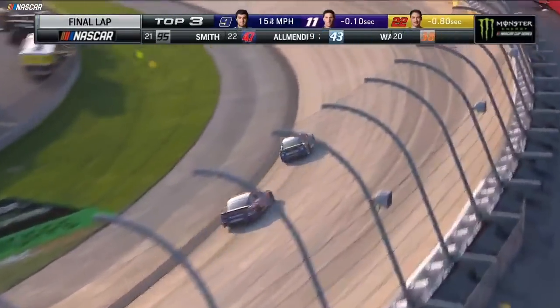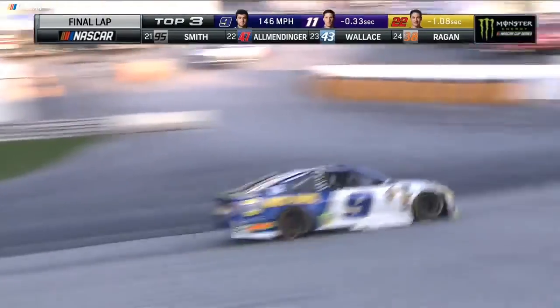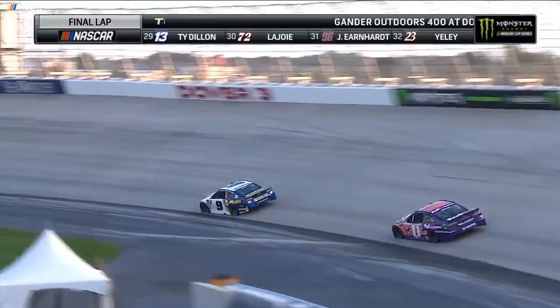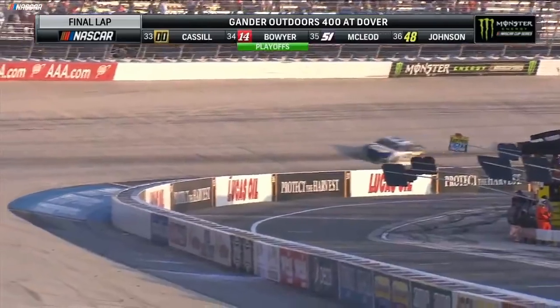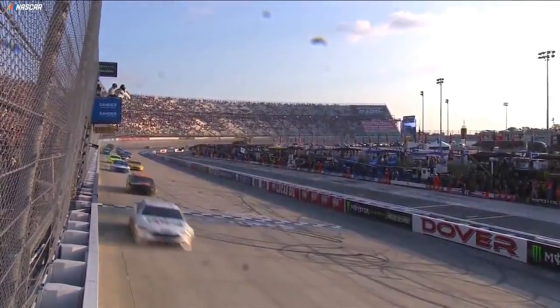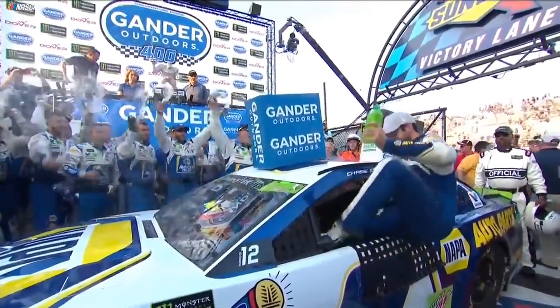Lock that thing on the bottom. A hungry Denny Hamlin in the 11. He'll have one more shot. Down the backstretch. Can he close the gap enough? Chase Elliott looking for his 2nd career win. 3.5. Out of turn 4. Chase Elliott's going to win at the Monster Mile. Hell yeah, baby. That's around the corner. Monster Mile. The monster today was Chase Elliott.